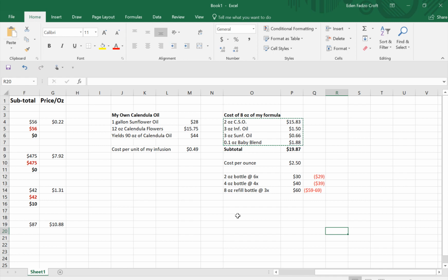So 4-ounce bottle at 4x. A 4-ounce bottle is going to cost $10, because 2.50 times 4 is $10. You 4x that, it's now $40. You sell it for $39. Okay, so you're making close to 30. You're making $29 in profit here, and here you're making $25 in profit for a really small amount.